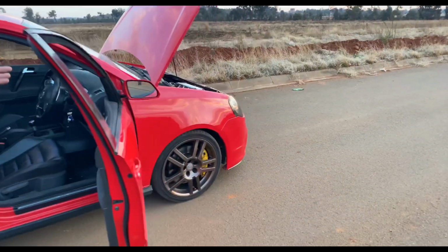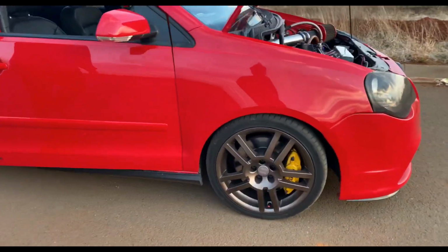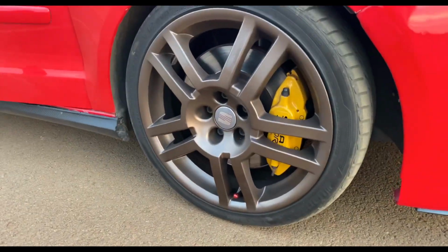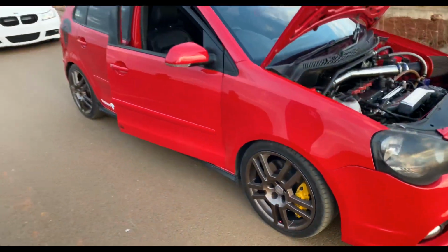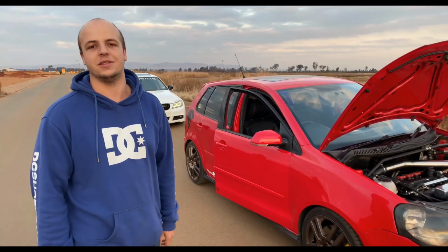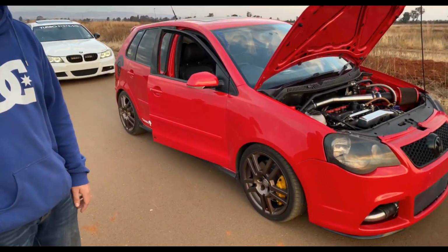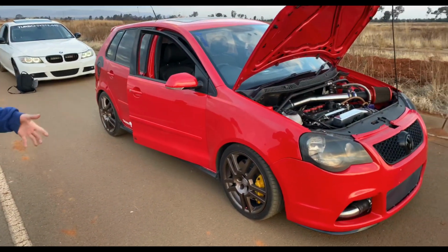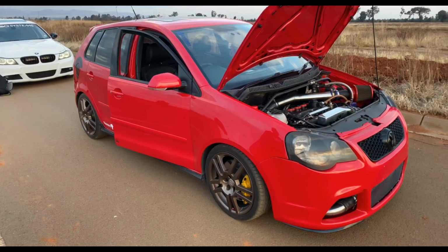Brake wise, what are we looking at there? In the front, I'm running Seat Cupra 4-pot calipers with the 312mm discs and high friction pads, and at the rear I'm running S3 vented bigger discs and calipers. Obviously you're running the Seat wheels because it's hard to find wheels that clear these big brakes. That is. The spoke design has to be very specific to clear the actual caliper.